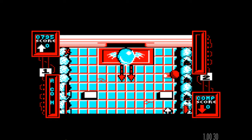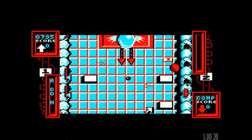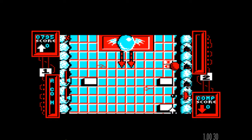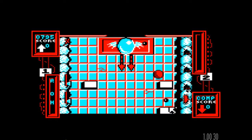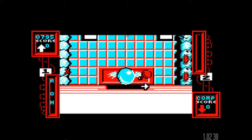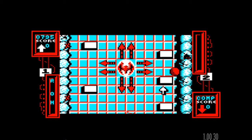Oh dear, he's got stuck there. He's literally stuck. I wonder if I just leave it. Is it gonna... No, it's just gonna keep on bouncing, like perpetual motion. Okay, let's see if we can dislodge it. There we go. Oh, no, not quite, not quite. Come on. Oh, there we are. Yes! Oh, wow, I was very lucky there. I thought the computer was definitely going to take that from me.